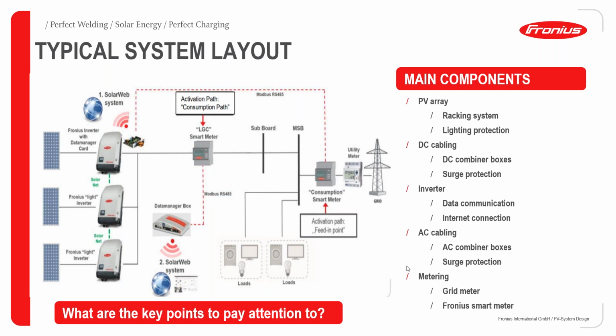So, going quickly, starting from the PV array, we are also talking about the racking system that has to be considered when you are designing your system, and also the lightning protection of the system in general. One keynote here is that lightning protection in most cases for commercial and industrial applications already exists for the building, but you have to consult with the concerned lightning engineer on whether that would be sufficient to also cover the support structures or the racking system that has been used for the solar system.